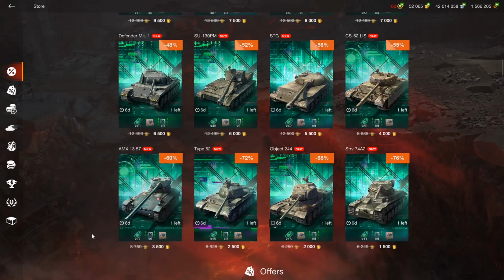2.5 would even be better. I'd definitely go for the CS52 over the AMX 1357 if you want to win. If you want to have silly fun, yeah, go for the AMX.